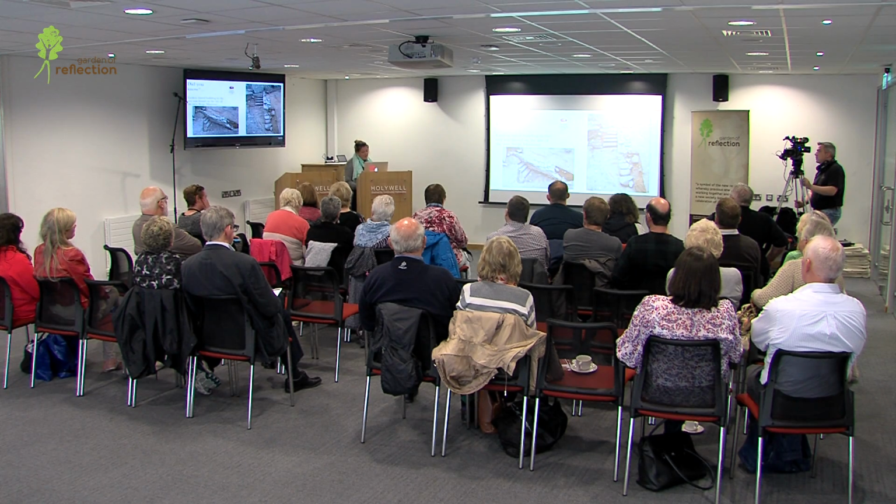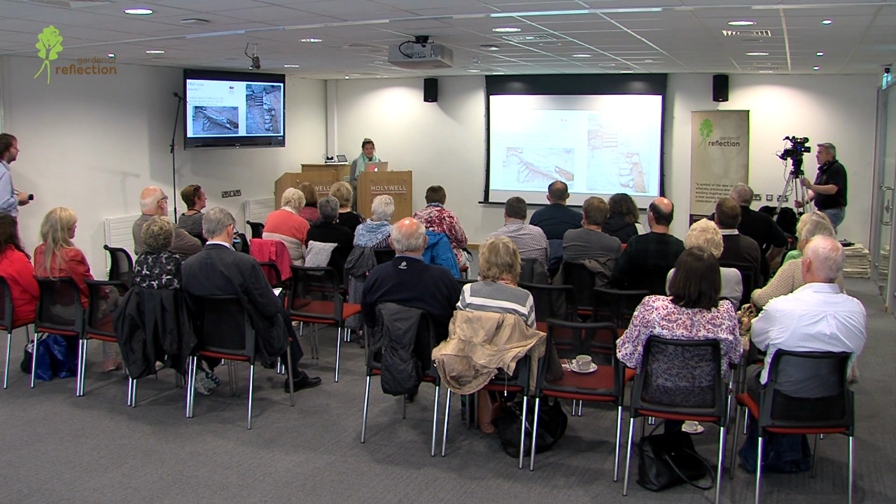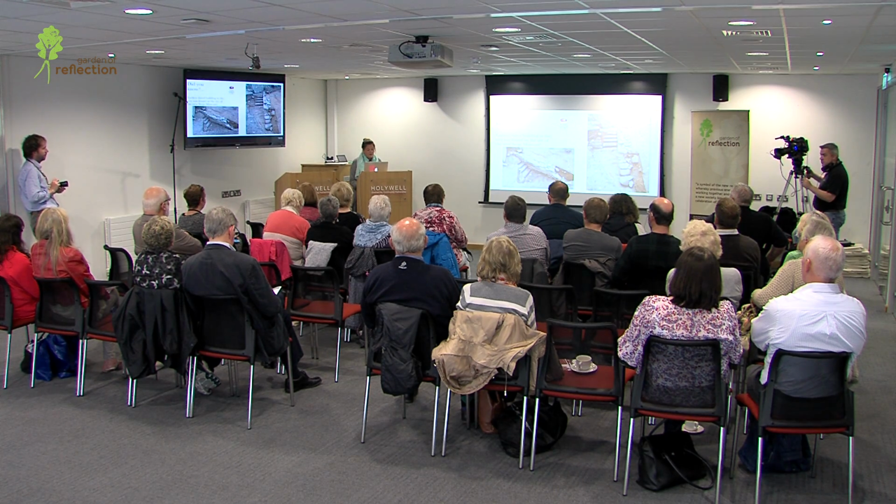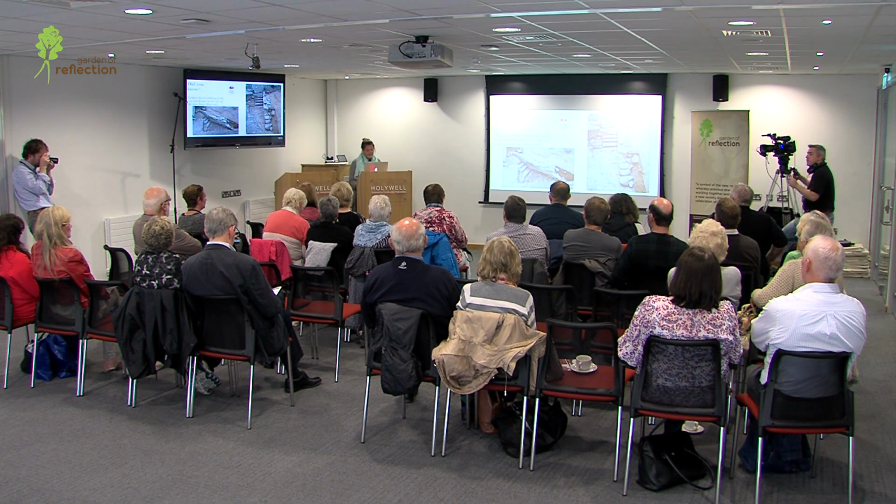The east-west alignment is radically different to the present-day walled city pattern. So the building reflects the earlier street pattern which pre-existed the plantation town of Londonderry, and it is believed that the building was burnt down prior to the construction of the walled city.